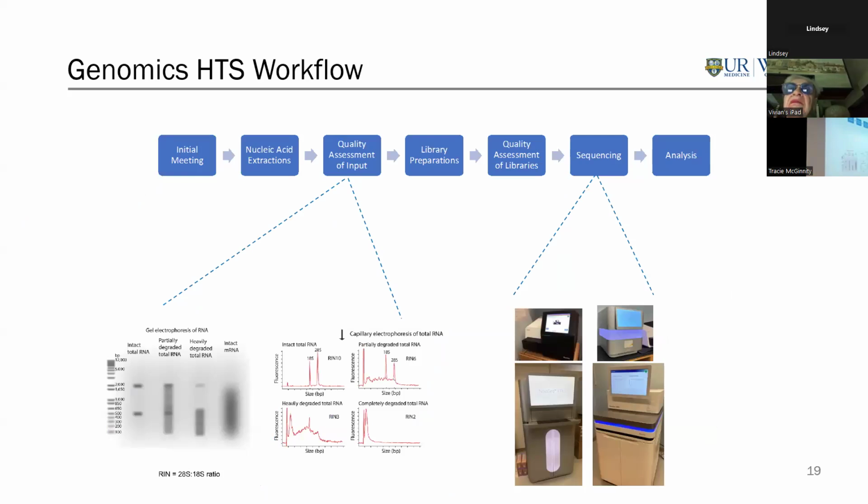And importantly, this is just one of the questions on the registration survey: how do we engage you? What do you do? And things like that. So I put this in at the last minute to give you a sense of, if you want to use us for the entire life cycle, it starts with the initial meeting. And then we could do the extractions, assess the quality for you, give you your perspective, do an RNA-seq or whatever library preparation, assess those libraries, do the sequencing, and do the analysis.